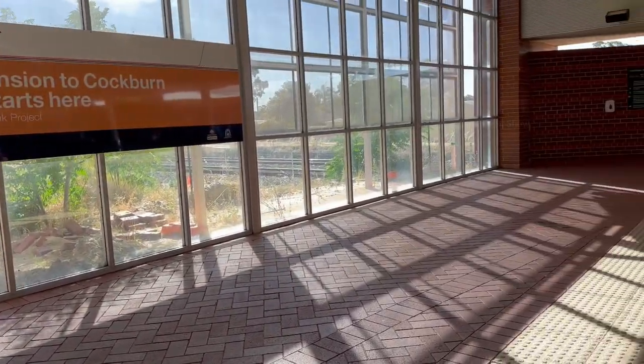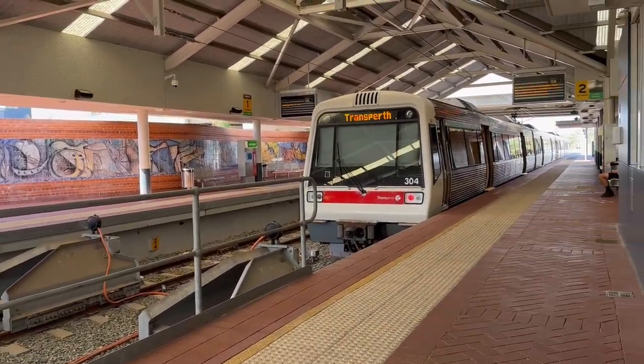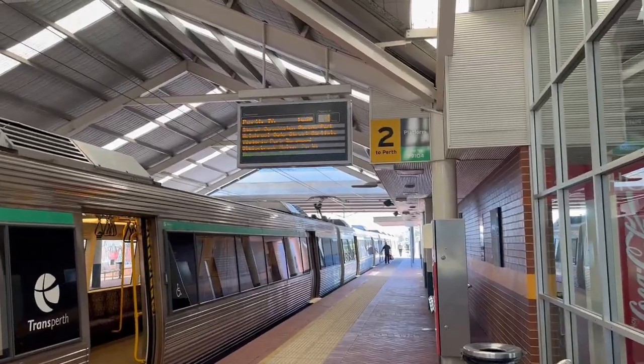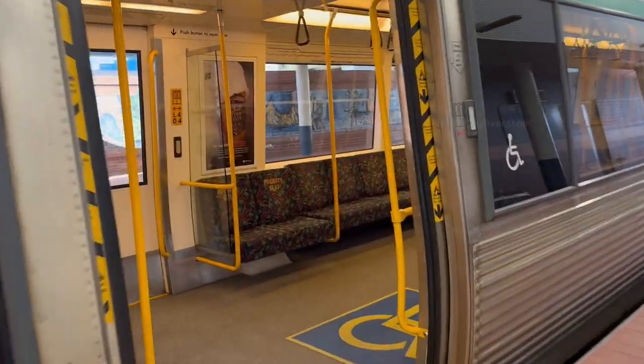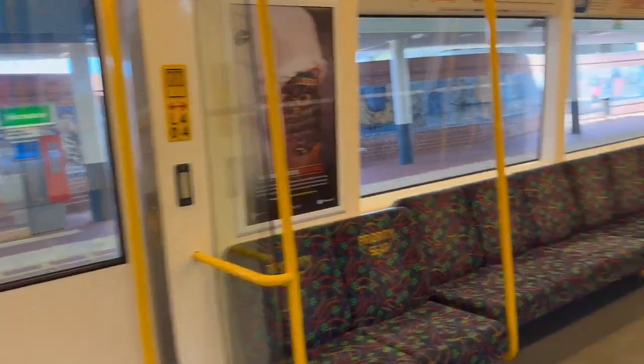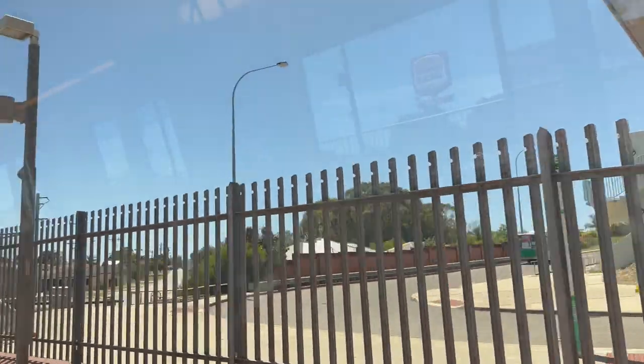Thornlie railway station is a small station with just a couple of railway tracks, and it is the last one in the line from Perth. There was a train waiting for me at the platform. I then entered the train and there were plenty of available seats. I chose a seat to enjoy the view and also to show you guys, and there our journey began.